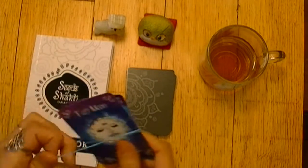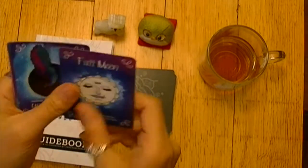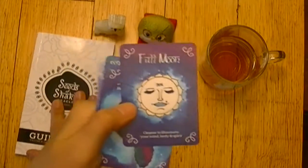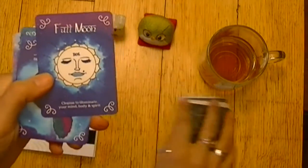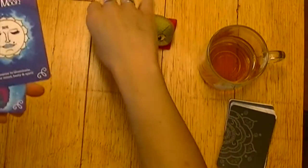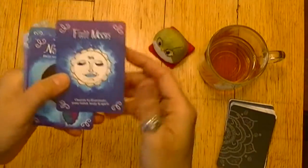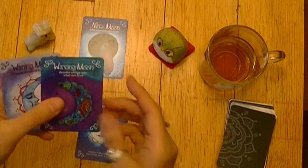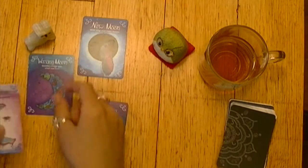So what's cool about this deck is, in addition to all of that imagery, there are things that you can pull out. For instance, I keep the moon cards all separate. So there's a full moon, okay? And let me move everybody out of the way. So there's a full moon, and there's a new moon, and then there is the waxing, and then there's the waning.